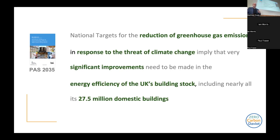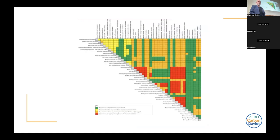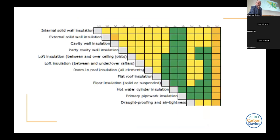So on to the PAS 2035 that we're all working to now, which we didn't know at the time. This is their scope, and it says the national targets for the reduction of greenhouse gases are in response to the threat of climate change, that significant improvements need to be made in the energy efficiency of UK building stock, in nearly all of our 27.5 million homes, which is a big job. Matt's talked about it a little bit. This flow chart shows you that it's pretty involved, and it tries to cover everything. It looks at all the energy efficiency measures that you might need and checks one against the other so that you're not conflicting, so you wouldn't do anything where the two red areas are. I know nobody can read that, but just to give you an idea, internal solid wall insulation, external, whatever needs to be done by the retrofit coordinator.